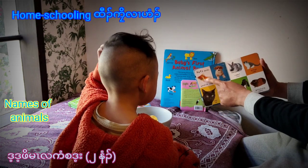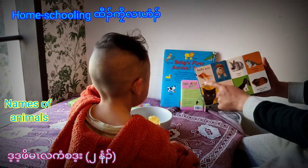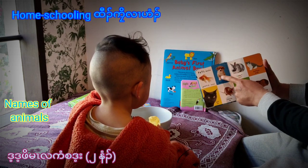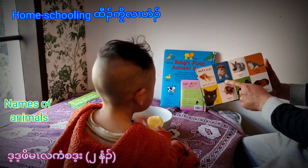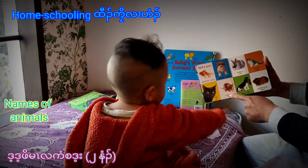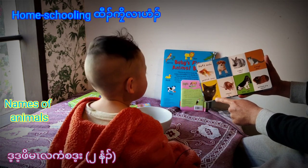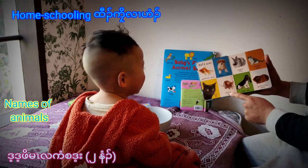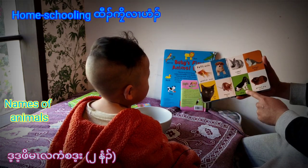Daddy. What is this one? A fishhead. What is this? Yeah, it's a goldfish. How about this one? A doggy. A dog, a baby dog is called puppy. Okay. What is this? A mouse. How about this one? Yeah, mouse. Squeak, squeak, squeak. How about this? A cat.